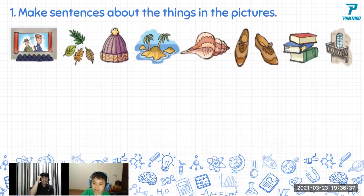Okay, next. What can you see on the next picture? Some leaves. Okay, leaves. Okay, can you write sentences or one sentence about leaves?